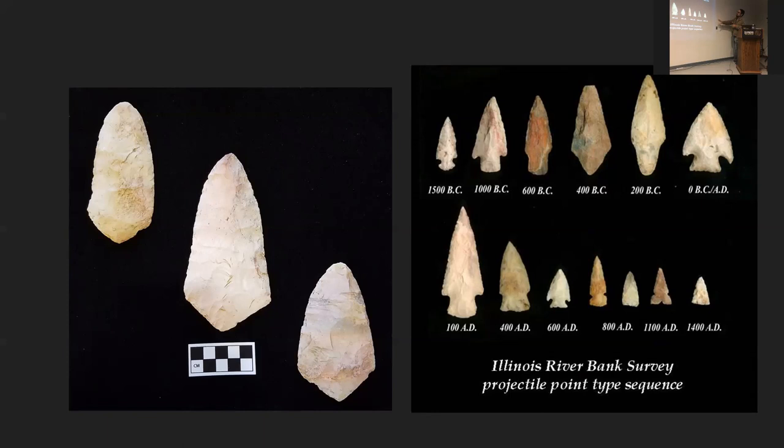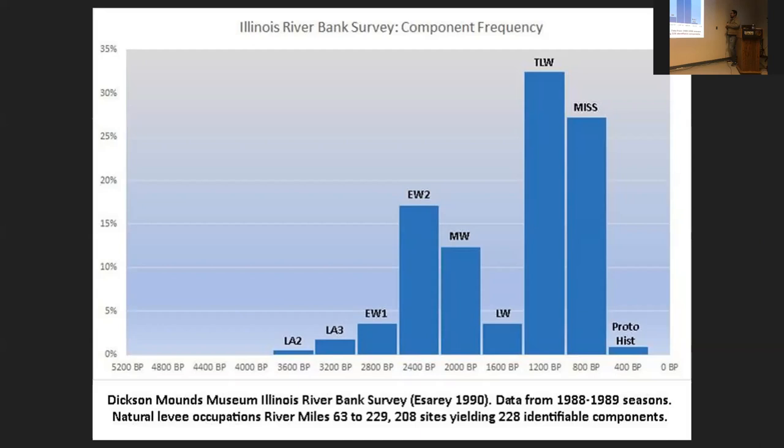And so with these lithics, it allows us as archaeologists to much more cohesively date things as they're found, finding them in context. And so when we talk about different cultural periods that are found in the riverbed survey, obviously you can see the majority that was found was Late Woodland.